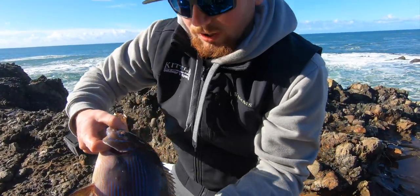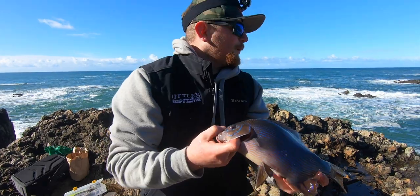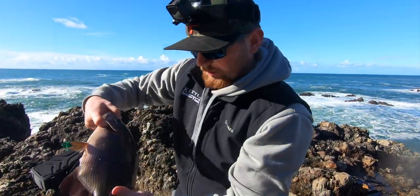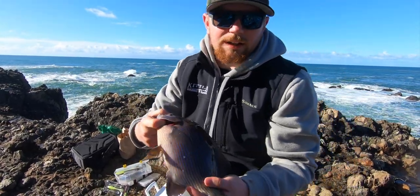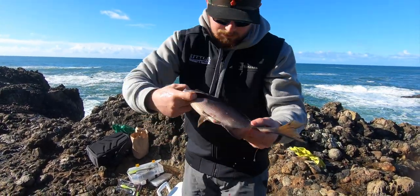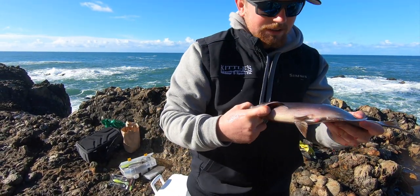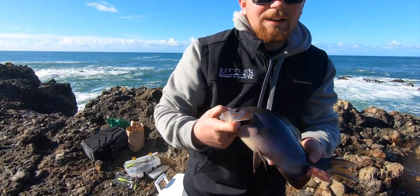Alrighty, guys. Jake just caught this rainbow... Is it a surf perch or just rainbow perch? Rainbow sea perch. Really big fish. We've caught them before. They're really good eating fish. So there must be a big school down there. We're going to try and get as many as we can because best fish and chips in the world right here.